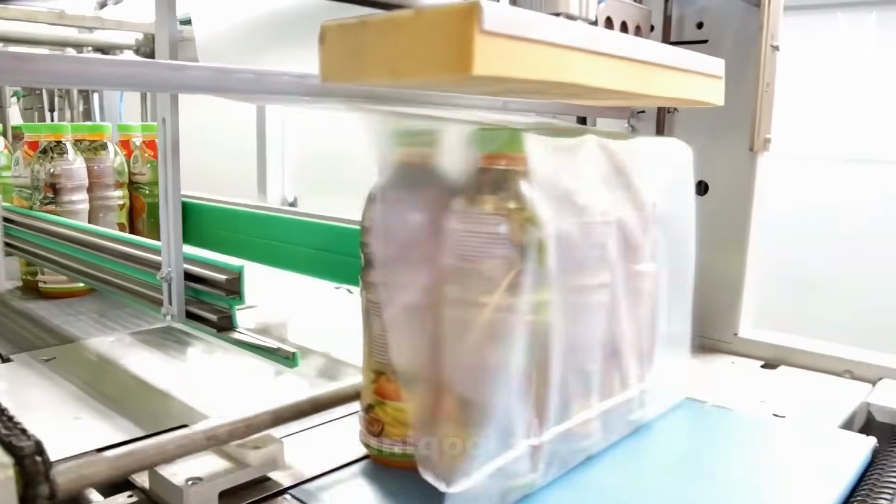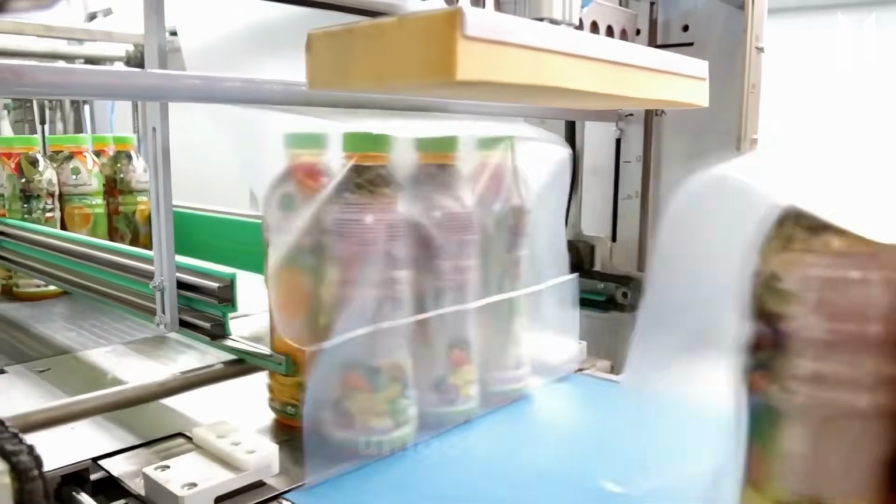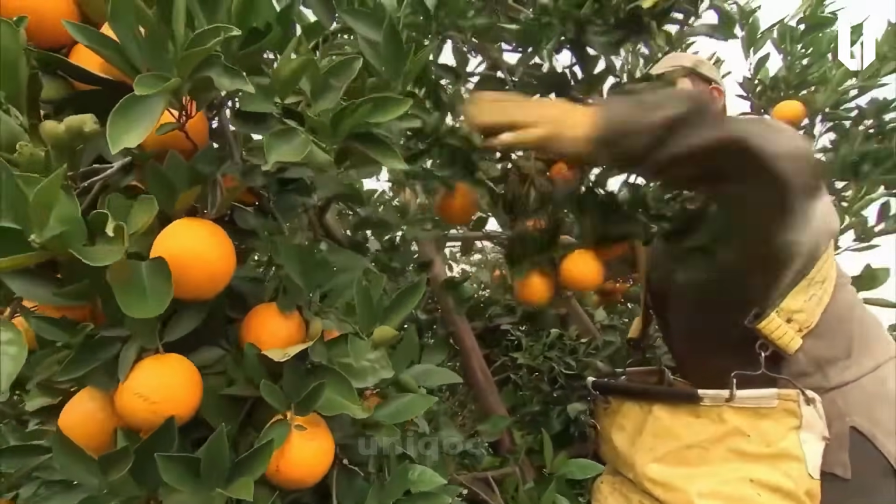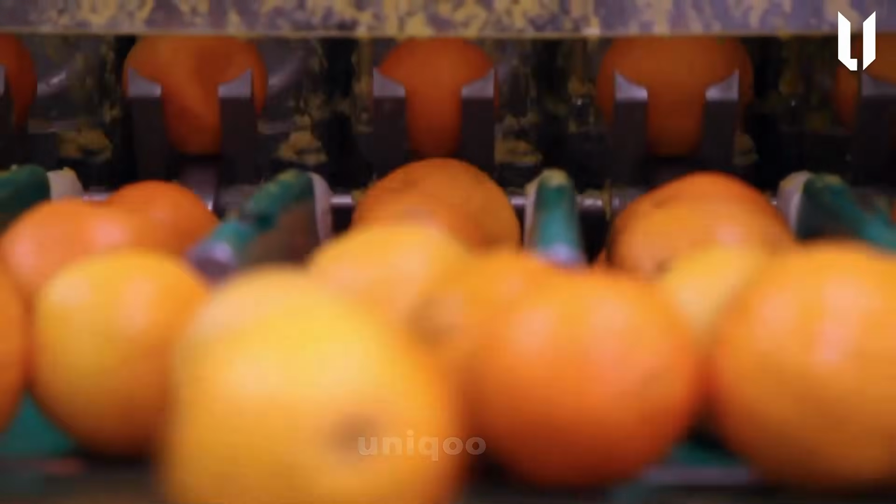As we continue, let's take a look at orange juice production in the factory. The process starts with selecting fresh oranges. These oranges are washed thoroughly to remove any dirt or chemicals.